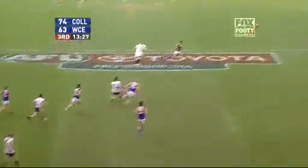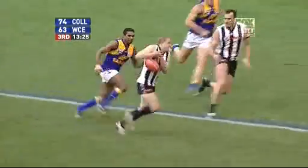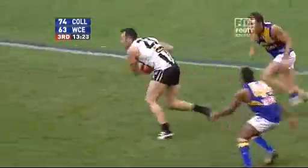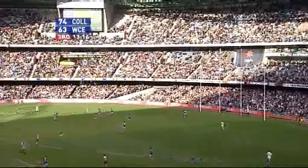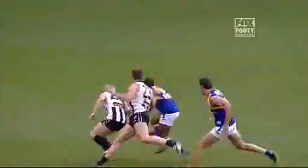Dangerous at ground level. Bangs it on the boot. Lockyer comes to meet it. Whitmiller did enough. Rocker needs support. Just kicks it high. Buckley won out here. Nathan Buckley against Chet. You'd almost back him every time, one-on-one. Well, he almost got tripped up.